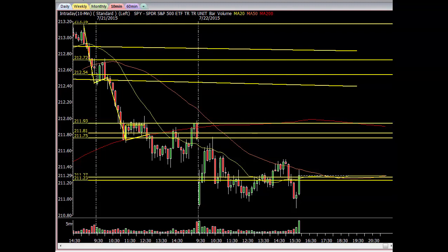Today we're going to look at the SPY, IWM, GLD, Facebook, Netflix, and the USO. Let's get right into the 10-minute SPY. Each candle represents 10 minutes. This is intraday action on the charts.